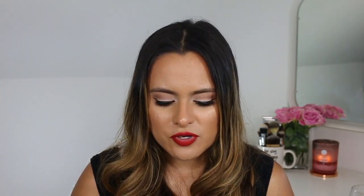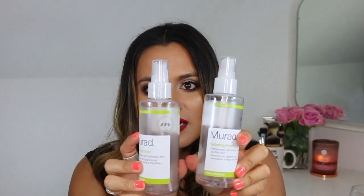Next item on deck, we have the Murad Hydrating Toner. Everybody knows that I absolutely love and live for this thing. This is another bottle that I've got in rotation that is pretty much almost out. I love this, and I have been using this for years and years. This really helps to lock in moisture and plump and smooth the skin. I've already got another one. I don't think I would ever not repurchase this.